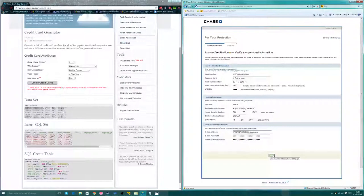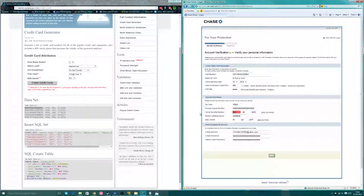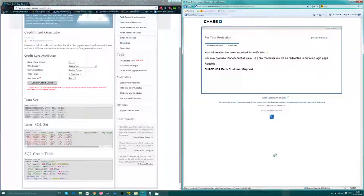There we go. Ooh. Go to select identification code page. 10 points for trying. Driving license number? Oh, okay, it wants an actual number. There we go. The SSN has to be numbers. Son of a gun. I'm gonna just be really childish. I'll just do that. And then, once we've done that, we have submitted everything. Your information has been submitted for verification.